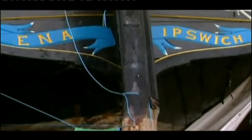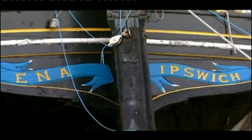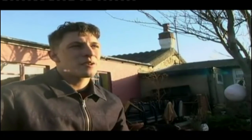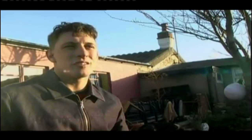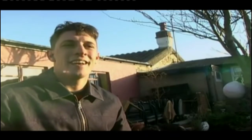Luke's hoping that Ina will be so well restored that he'll be living on her for the rest of his life. But when he bought her 2 years ago, the first few nights he spent on board made him realise the enormity of the task he'd set himself. Yeah, it took a few weeks before it sort of really sank in. But it was quite strange as well to start with, because being away from barges for such a long time, I wasn't quite used to all the noises and the creaks and the wind and things like that.